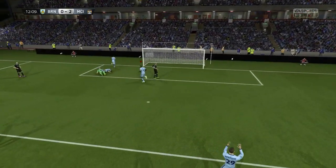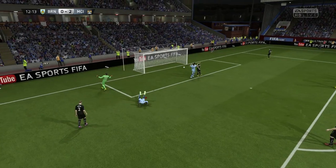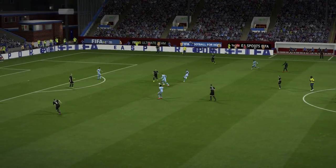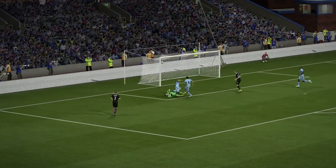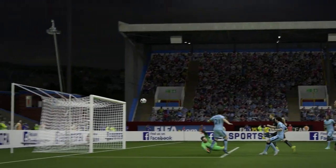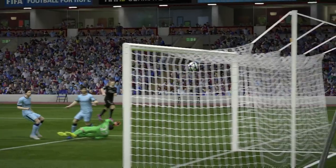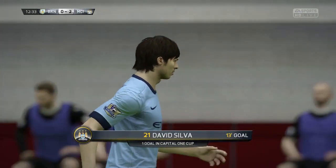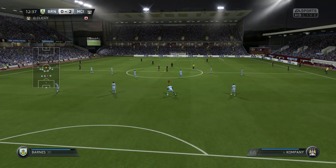David Silva! It's in. Brilliant header. A goal from David Silva. And what a header that was. He couldn't have got it in that corner any further, giving the keeper no chance. Well, I want to see this again, this goal. Well, that has made it 2-0.